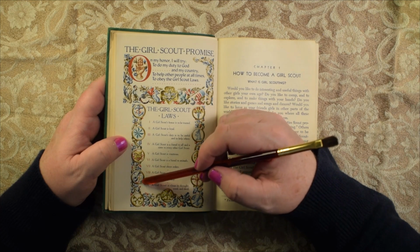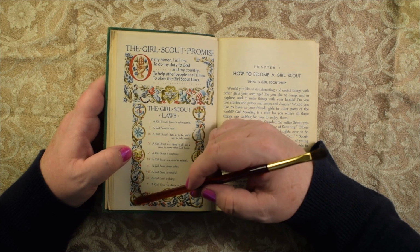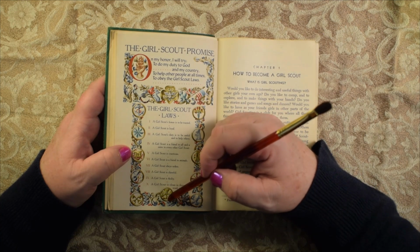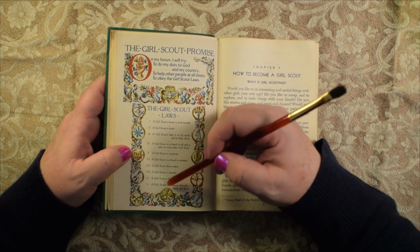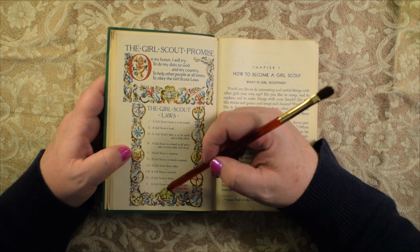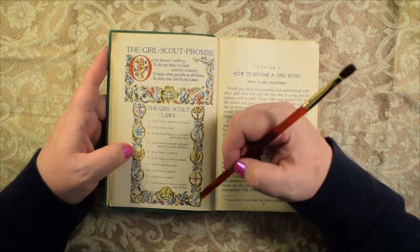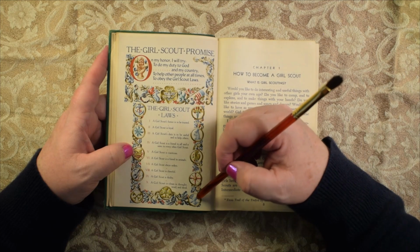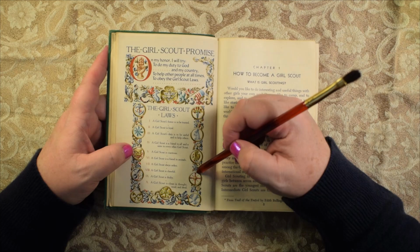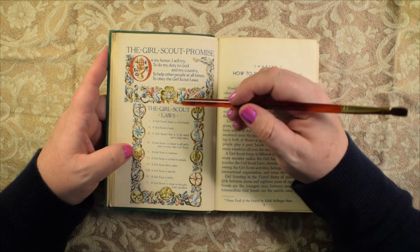Stringed guitar type instrument. A set of keys that are crossing. We have a shamrock with 2 stars. Maybe, I can't really see what that is in the middle. Triangle. There's a bird, looks to be diving. The compass. We have an artist's palette and brushes.